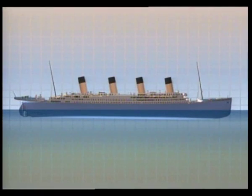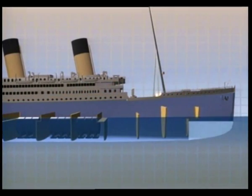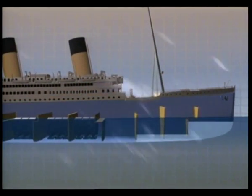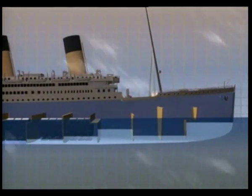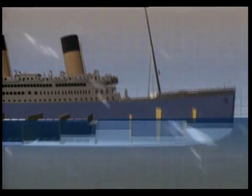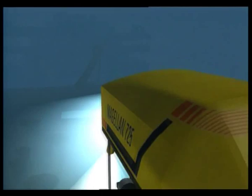In the first hours after the collision, Titanic took on hundreds of tons of water per minute. Did this added weight begin to tear the ship to pieces? Magellan helps investigators look for signs of damage in the hull caused by flooding.